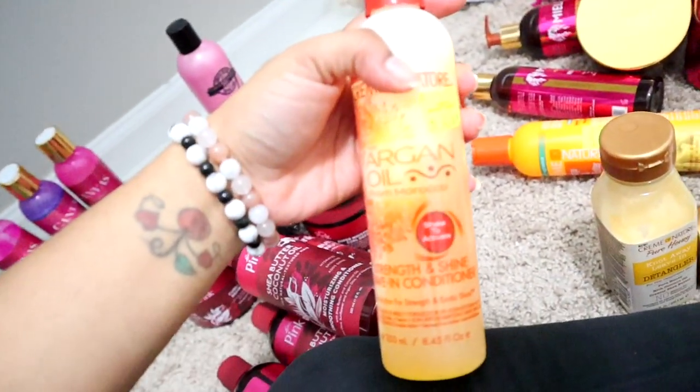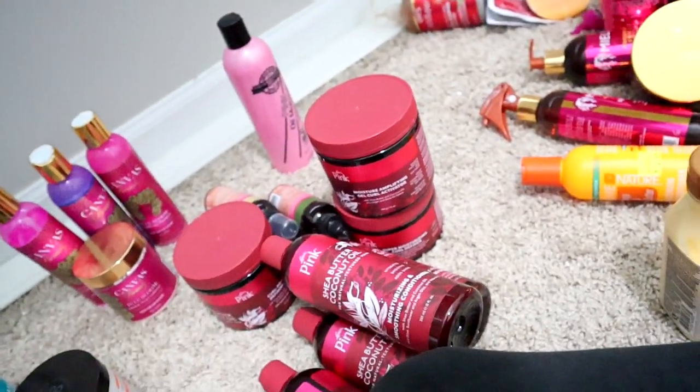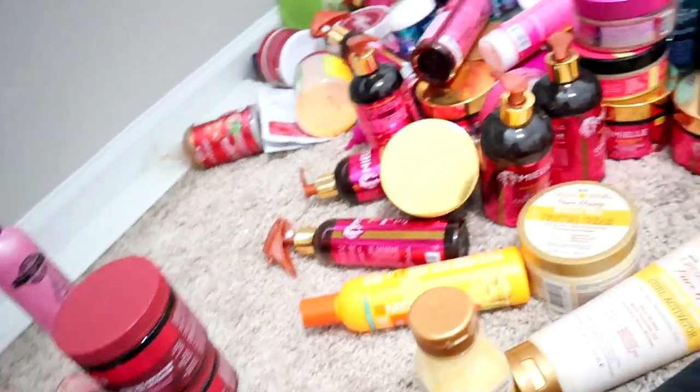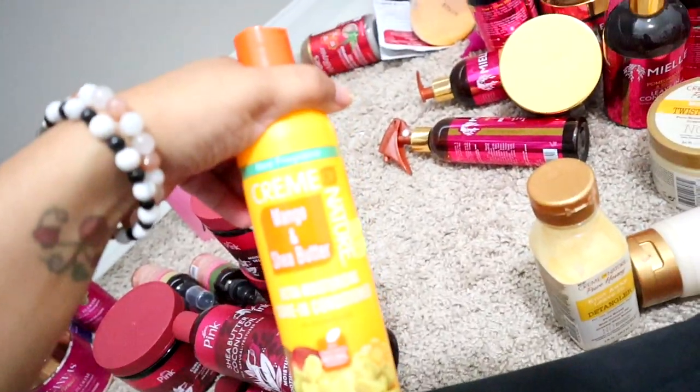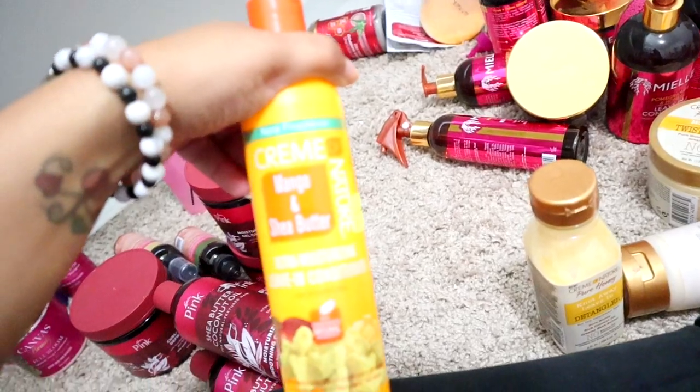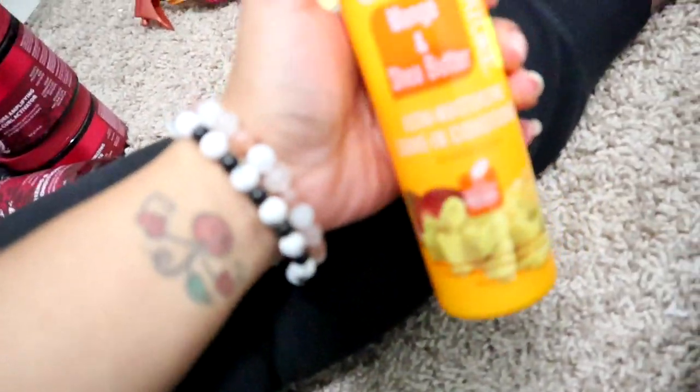The Strength and Shine Leave-In Conditioner is old. It was all right too as a leave-in. It's all right. Nothing spectacular. Then I had the Cream of Nature Mango and Shea Butter Ultra Moisturized Leave-In Conditioner. I really did like this, but like I said, it is old. So I really did like this.